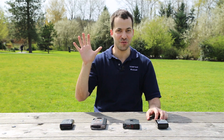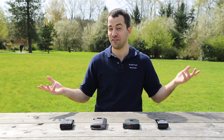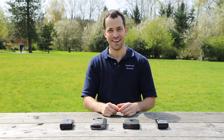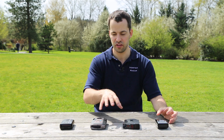So for any of you radar detector manufacturers listening, here's kind of my wish list. I've probably forgotten some stuff. I'm not sitting here with a notepad or anything, but just kind of thinking aloud, that's kind of my ideas as far as how all this stuff would be done.